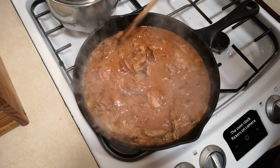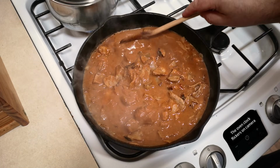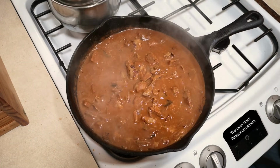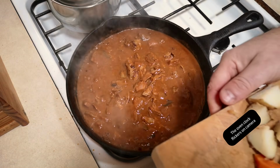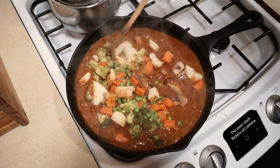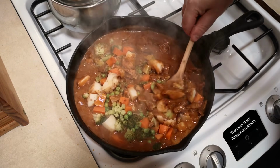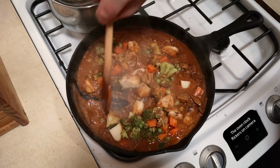Okay, and all we really need to do here is bring this to a simmer. But since I added some water, I might reduce it back down a little bit. Right, that's bubbling away now, and my rice is nearly done. So, vegetables are all going to go in, and I'm only going to stir that in as far as necessary to distribute and coat with the sauce.